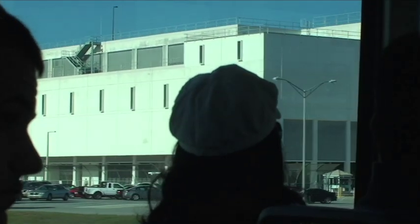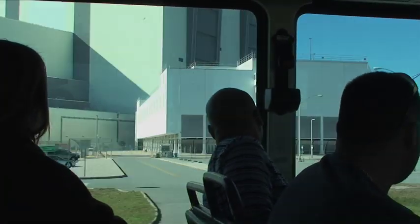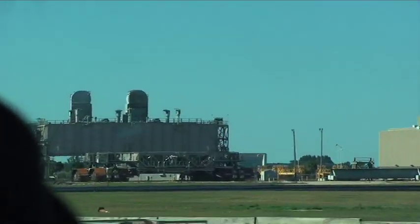This is the launch control center. That's where the firing rooms are. And they'll have full control over the launch from there, well, up to and during the first 7 or 8 seconds of flight. That's a 9 million pound mobile launch platform. That's what we'll stack the shuttles on.